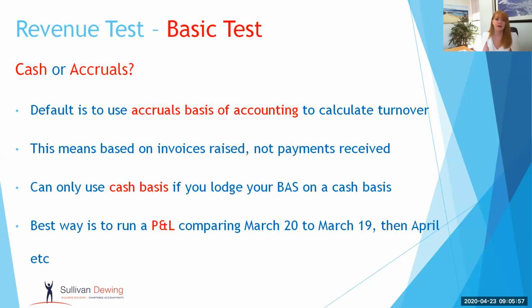So what the ATO has also said, and quite interestingly, is you can actually choose which one that you want to use. We've got a number of clients, for instance, that are still receiving cash payments, but their invoicing has slowed right down. So they can actually choose to test based on their invoices that they have raised or based on the cash that they have received. So the government is being relatively generous here in letting you choose a number of ways that you can test your revenue in order to satisfy the JobKeeper revenue test.